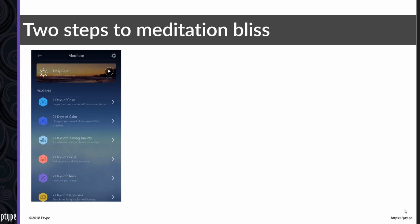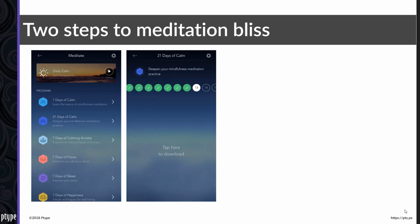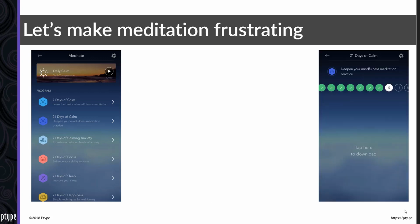Let's take a look at a real app where prototyping could have helped these people a little bit in their process. Now, early on in this app, you could choose a meditation track you wanted to listen to in 2 easy steps. Step 1, choose your program, 21 Days of Calm. Step 2, check which day you're up to, press that number, listen to it. That's pretty easy. But what happened when this company decided, let's add some steps to that?